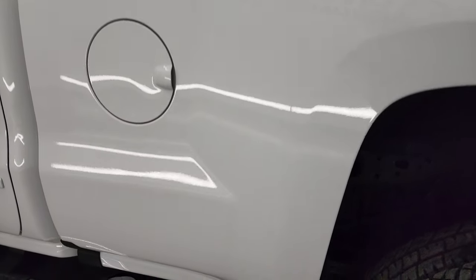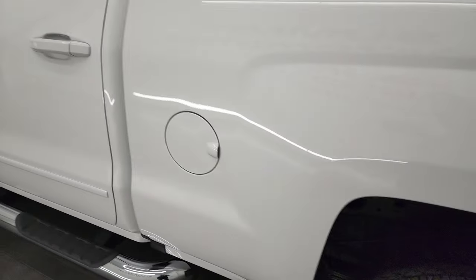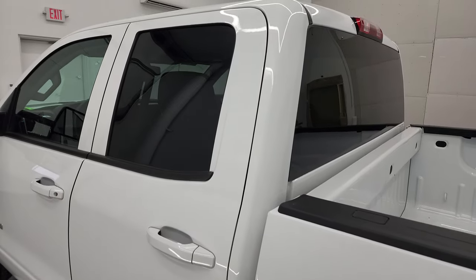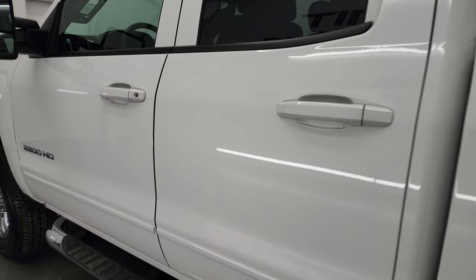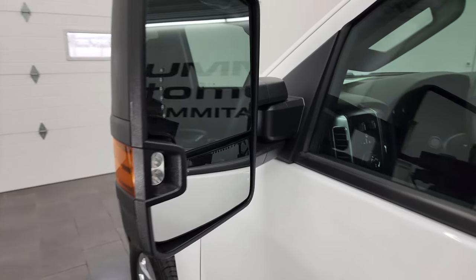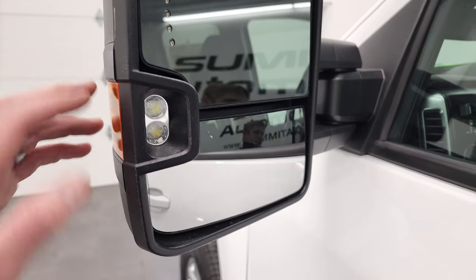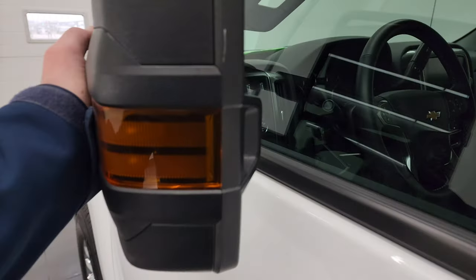Anyways, down the driver's side, just as clean as that passenger side. And for full disclosure, this back rim, no scuffs or scrapes. Down the rest of this side of the truck, doors and cab all look really good. No dents or dings. Does have the telescopic tow mirrors. They have built-in directional signals, LED side lights. They do telescope out like so and fold in.